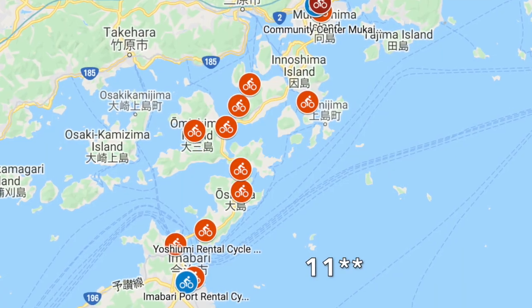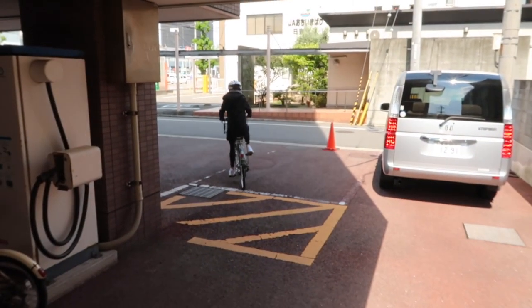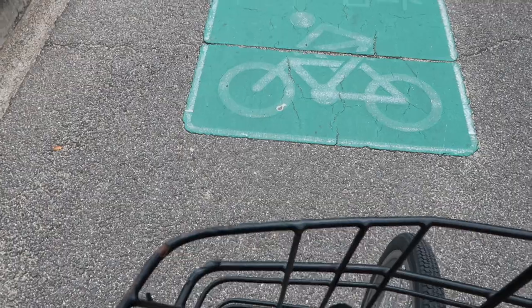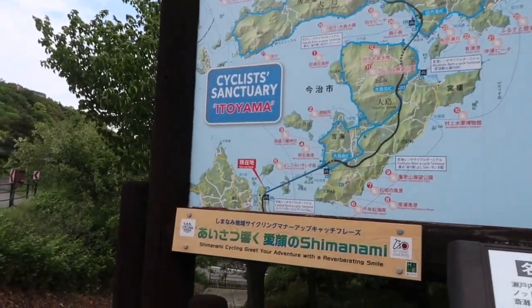There are 7 points along the Shimanami Kaido route where you can rent and return bikes. So you don't have to do the full 80 kilometers if you just want to do a part of it, but you know, we were being daring. It took us about 30 minutes to cycle to the official starting point of the Shimanami Kaido.